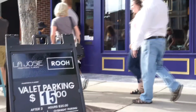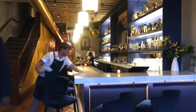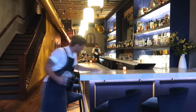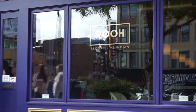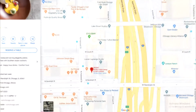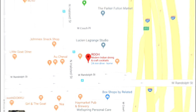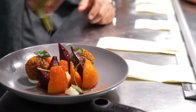Looking through the royal blue framed glass windows of Rooh, you're almost sure you've discovered a newly opened bar in Chicago. Well, that's if you happen to miss the words Progressive Indian stamped on the glass, declaring a firm commitment that this newest addition to the popular restaurant row on Randolph Street is serving cuisine that is anything but traditional.